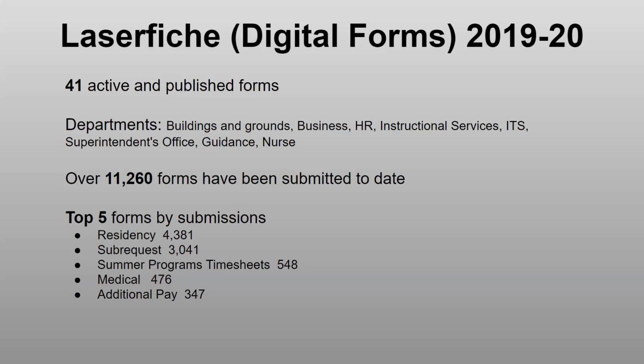That included residencies, sub-requests, summer school program timesheets, medical, and additional pay forms. But when you think about the fact that we got the ball rolling with this in the spring and into this year, you really don't want to be passing around papers or have to physically go anywhere. So we had a foundation in place to really ramp this up, and our numbers this school year will easily more than double the numbers from last year.